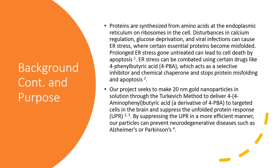Our project seeks to make 20 nanometer gold nanoparticles in solution through the Turkevich method, which I'll explain in a little bit, to deliver 4,4-aminophenyl butyric acid, a derivative of 4-PBA, to targeted cells in the brain and to suppress the unfolded protein response, UPR. By suppressing the UPR in a more efficient manner, our particles can prevent neurodegenerative diseases such as Alzheimer's or Parkinson's.